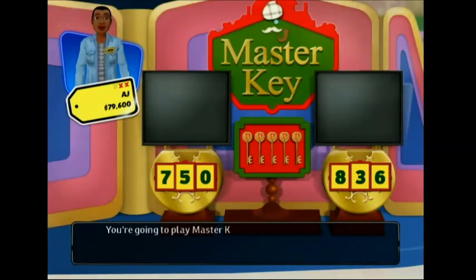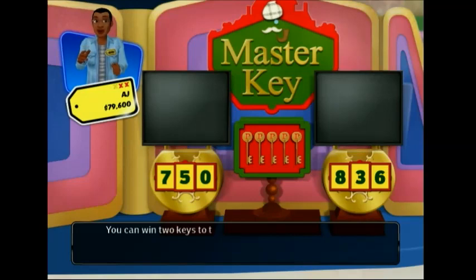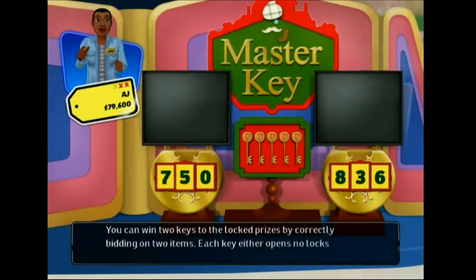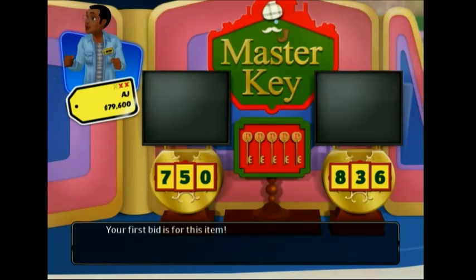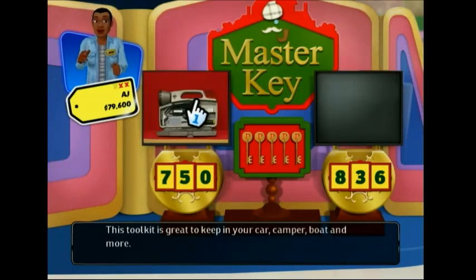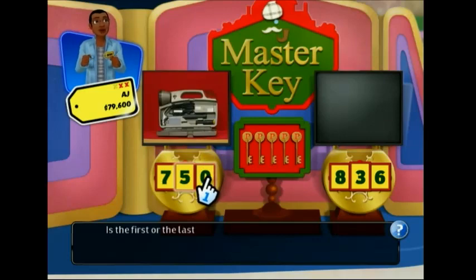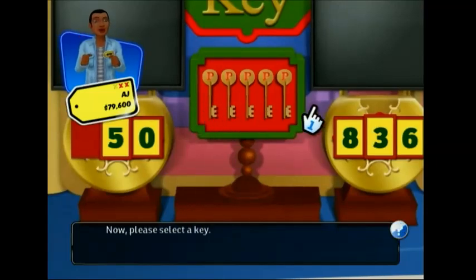You're going to play Master Key for a chance to win $25,000. You can win two keys to the lock prizes by correctly bidding on two items. Each key either opens no locks, one lock, or all locks. Your first bid is for this item. This toolkit is great to keep in your car, camper, boat, and more. Is the first or the last digit part of the correct price? You are right. Now, please select a key.